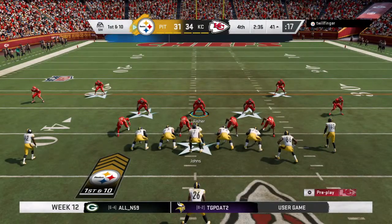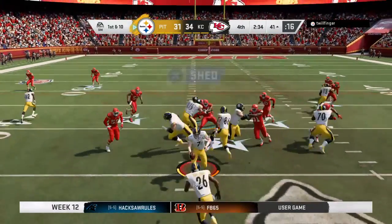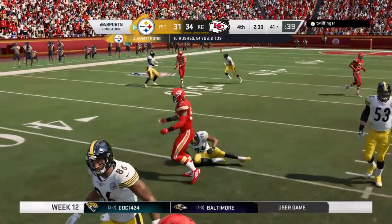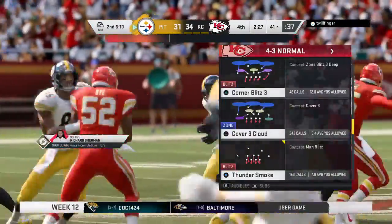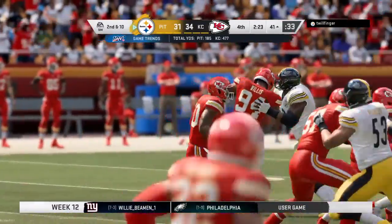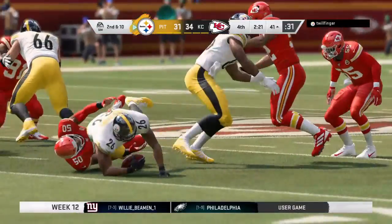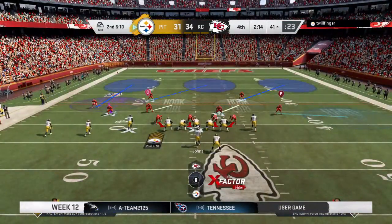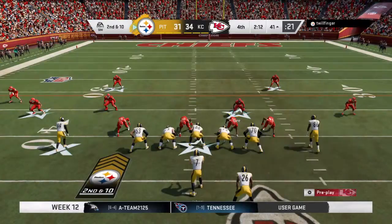Check 26, check 26, check 3, check. They run the counter. It's Armstrong. And not a lot of daylight. Not really any daylight inside as he's going to be stopped right at the line of scrimmage. Brings up 2nd down. 2nd and 10. They don't need to run another play here before the 2-minute warning. Let's see if they do it anyway.